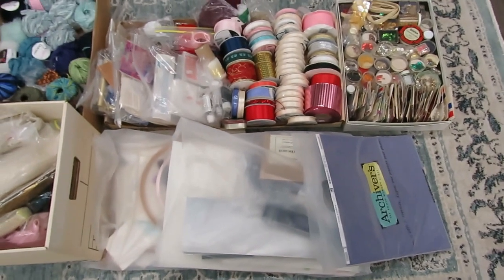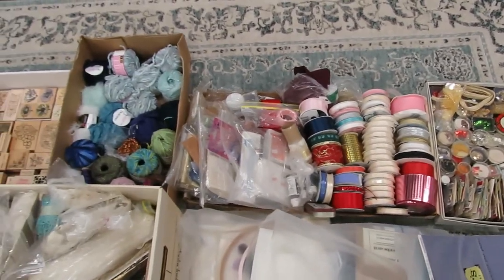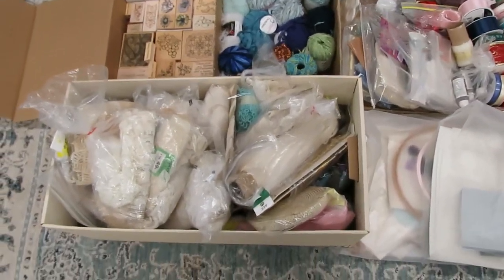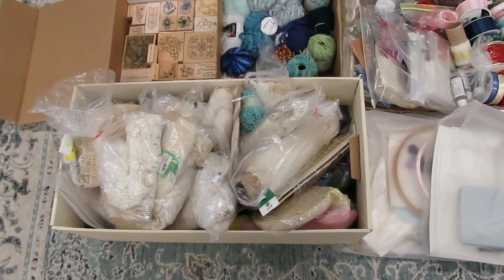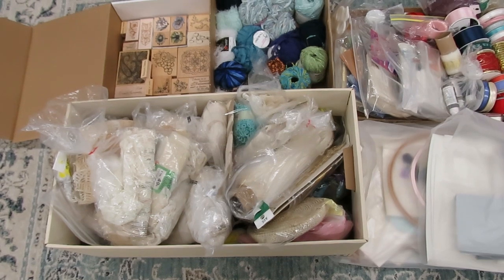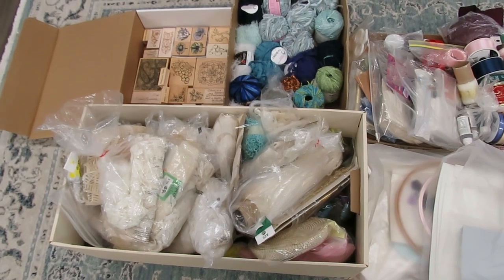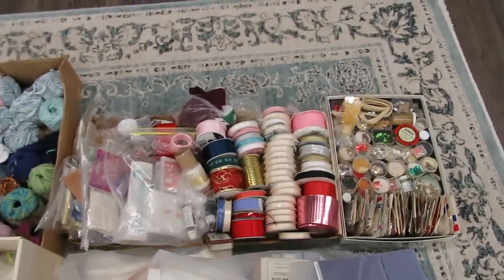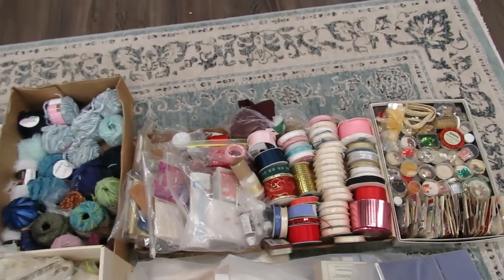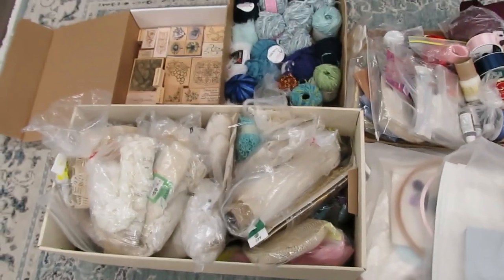So I'm going to do a haul video on this stuff, but I just wanted to show you what it looked like. I'll probably do this in two different parts. Today I'm just going to go through what's in this box because this is the one that's kind of intriguing to me. So I'm going to set my camera up over my desk and grab some of these bags out so that we can go through and look at them. I'll maybe add in the ribbons also possibly on this video too, but we'll see how far I get with the laces in this box, how long it takes me to go through them.